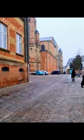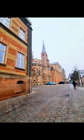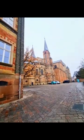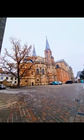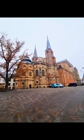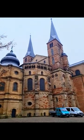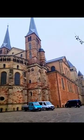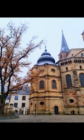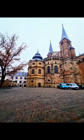Next up is Trier Dome, also known as Trier Cathedral. Most of the structure you see here dates back to the 11th century, but some of its walls were built by the Romans, making this the oldest church in Germany. Trier Cathedral is an important pilgrimage for Catholics around the world, mainly because it houses what some believe to be the actual tunic worn by Jesus shortly before his crucifixion.